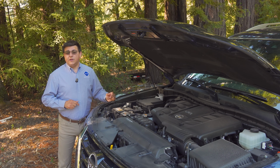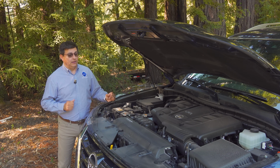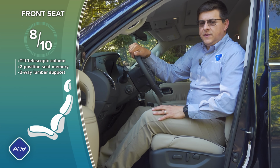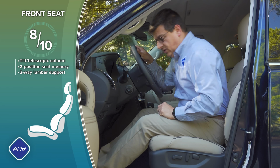Again, keep in mind the trailer brake controller happens in SV and above trims, trailer sway control in SL and above. I didn't initially intend for this video to be a referendum on the Infiniti QX80, but sometimes these things happen, so let's just continue down the rabbit hole.